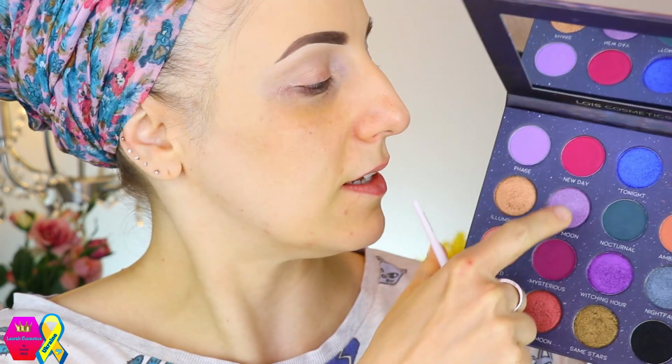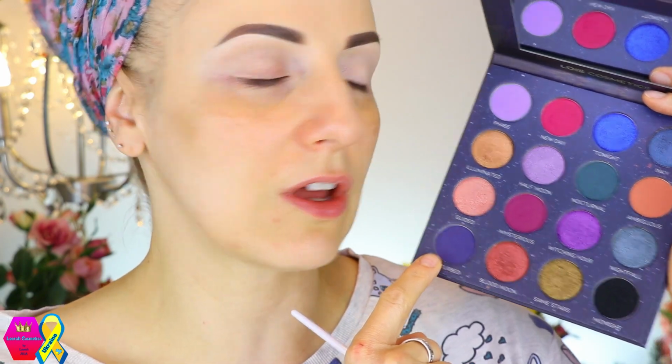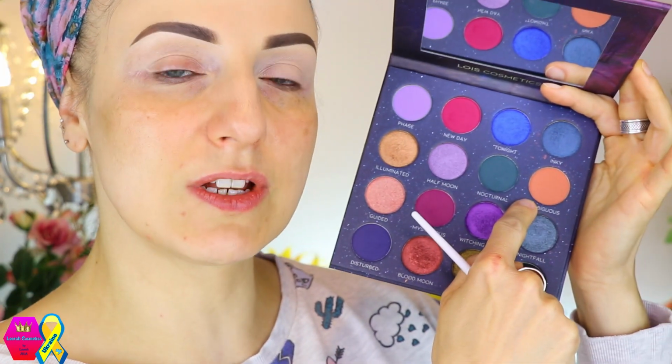Okay, so now I think I'm gonna go in with this shade, because this one I haven't tried yet. This is the shade New Day. I have tried this one already, but this one I haven't. So I'm gonna go in with this one, and I'm actually very tempted to then blend it out with this one, but I kind of did that already in, I think, the first look, just that I used this one as the darker shade in the look. So I think, because I also have not used this one, I'm going to give this one a try.